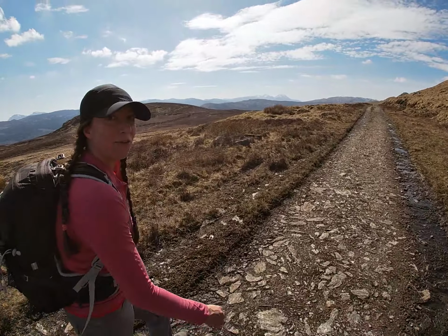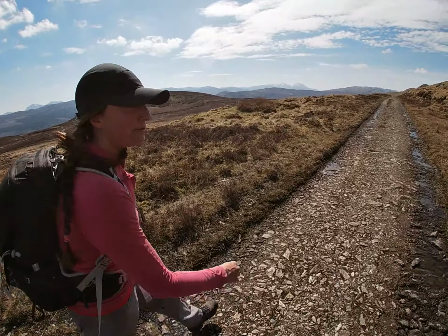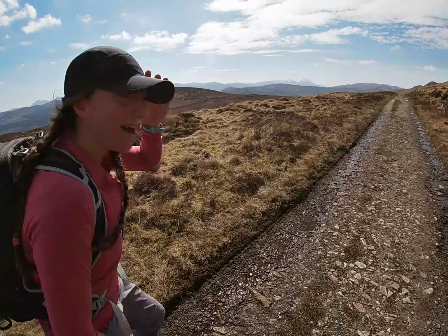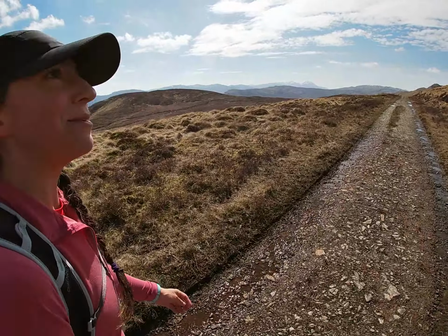Towards the off-piste section, but we're hoping that it's going to be just going through the glen, and that as we get a bit higher, we'll manage to avoid some of that, or it'll stay fairly calm. But yeah, we've got another beautiful day for it, trying to maximise it.